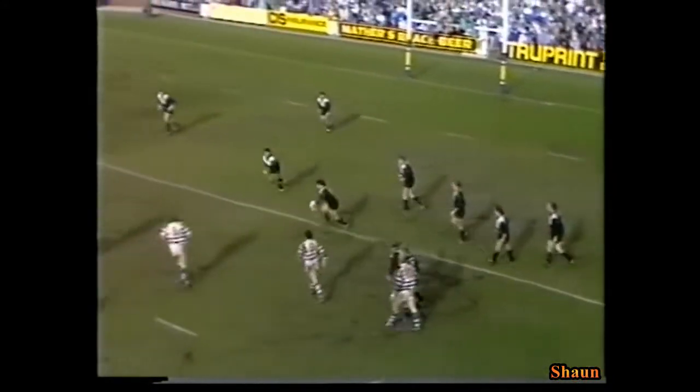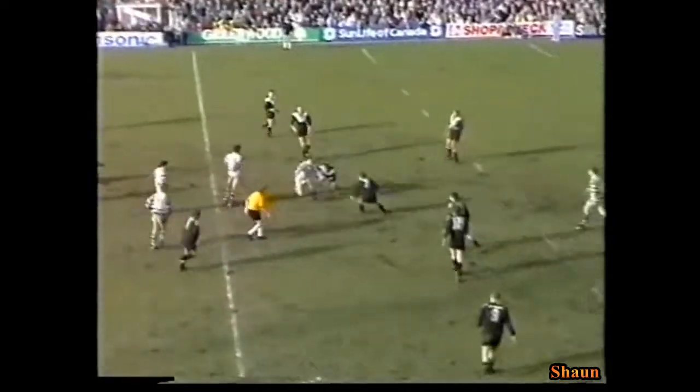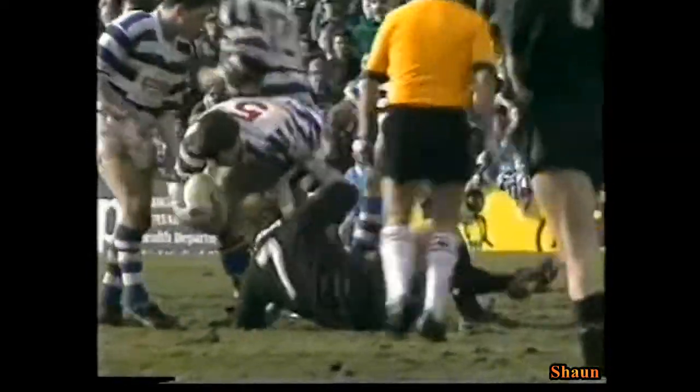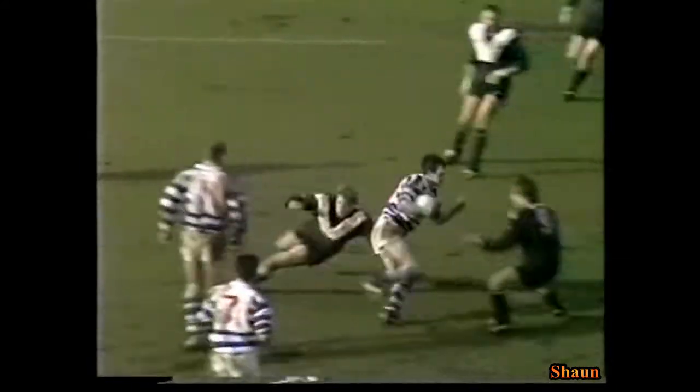Clinging to this ball now, for dear life. Pearce. To Edie. Scott Gale putting pressure on him. Oh, well done by Whitfield. He came inside from the wing well there. Helped his captain Graeme Edie out of a tricky position. Pendlebury.